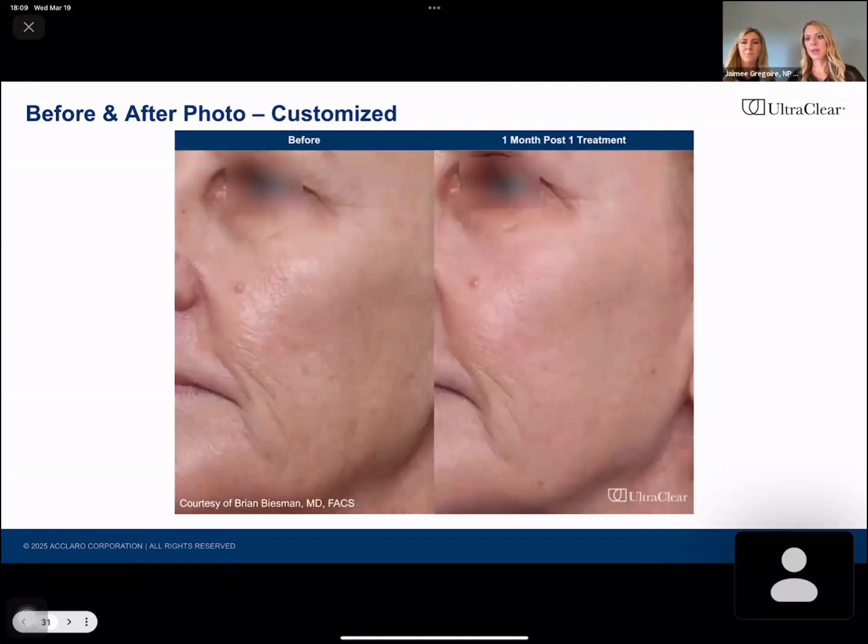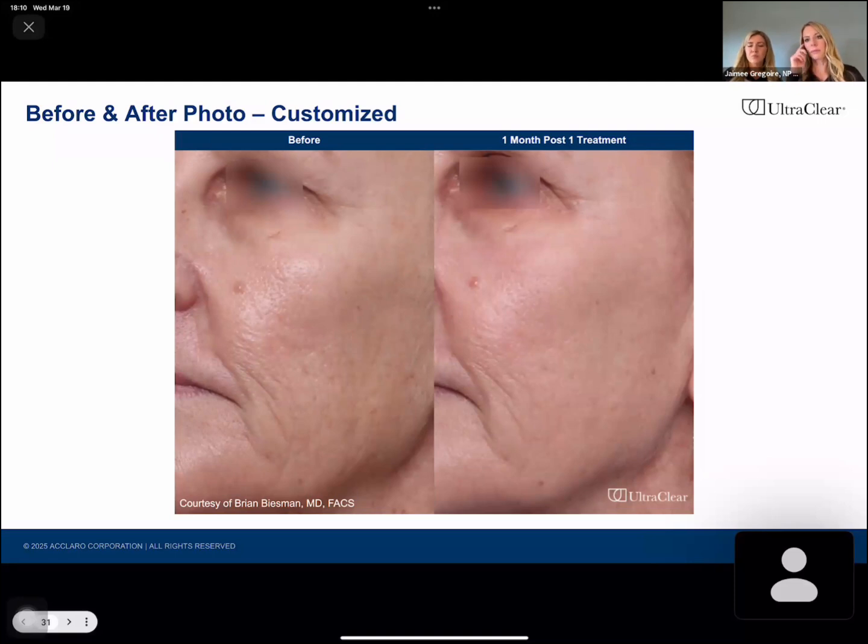This little lady too. So she had some deeper lines around the mouth. This is one that we probably talked to her a little bit about coring. We're like, hey, do you want to core? You can really get in there, get some great results with possibly one treatment, or do you want to just hit it a little harder with our UltraClear mode? And she chose that. So they probably customized this a little deeper on the mouth, like I said, and probably did a nice passive UltraClear over the top.